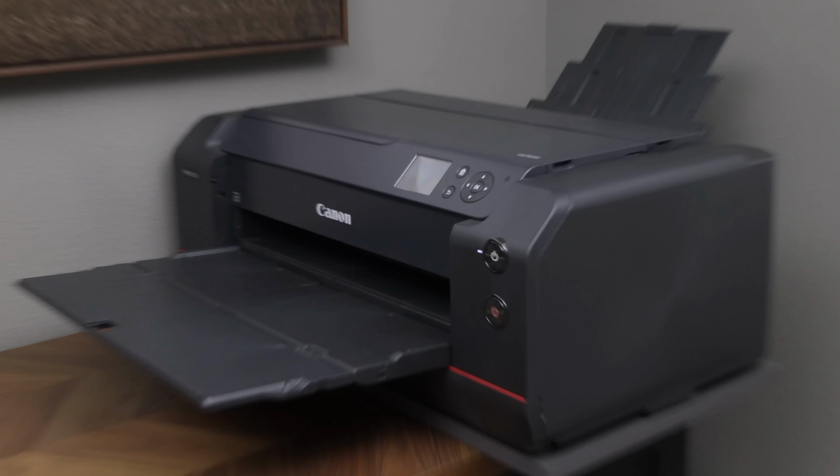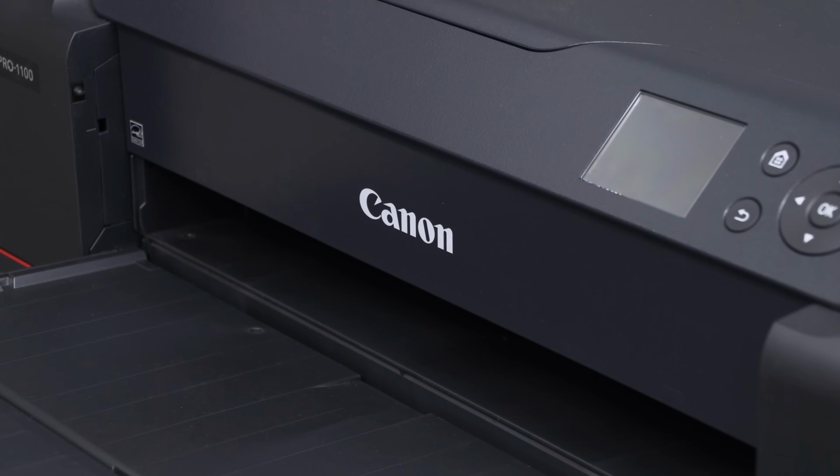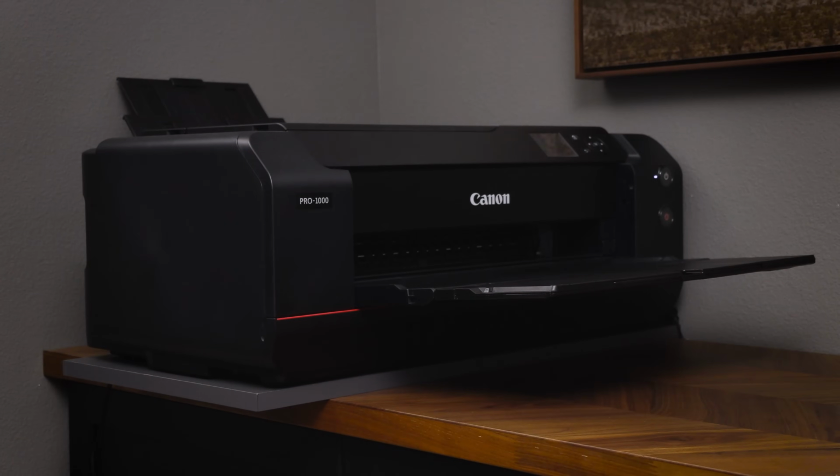So as you can see, these printers have a lot of similarities. But let's look at the differences. Starting with the most obvious. It's gray. Ew. Everybody loves black. It looks good in every decor, every studio. It screams professional, especially with that red pinstripe.